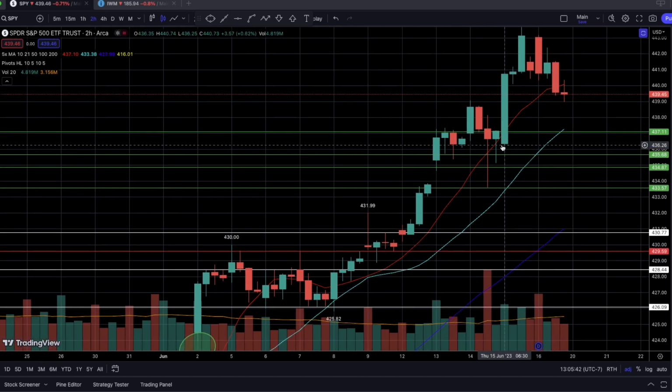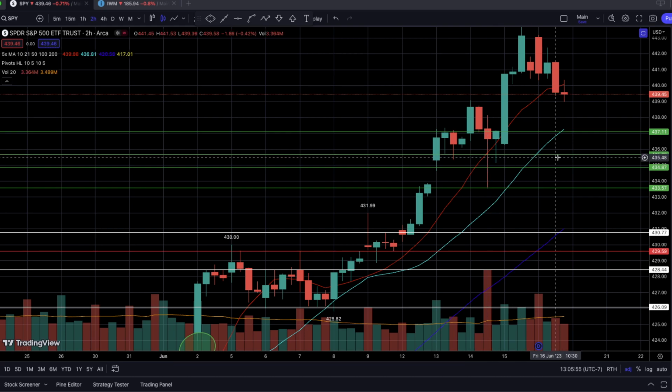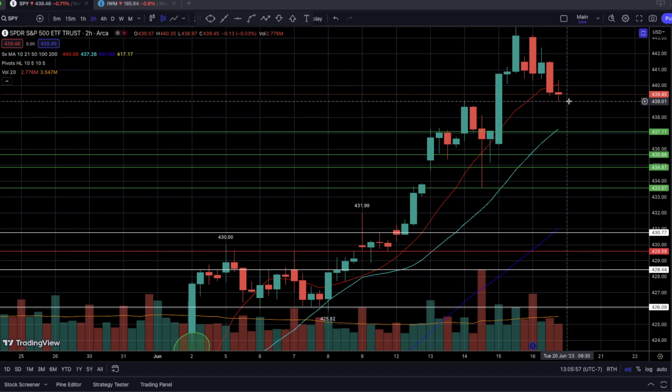Why do I say that? Well, if you take a look right over here, there were multiple bounces and multiple attempts to stay over this 435 to 435.50 area. But before we can even reach that area, we need to be able to see a retest and a break below 437. So this is our first level of support that we need to break in order to go to that 435 to 435.50 area.